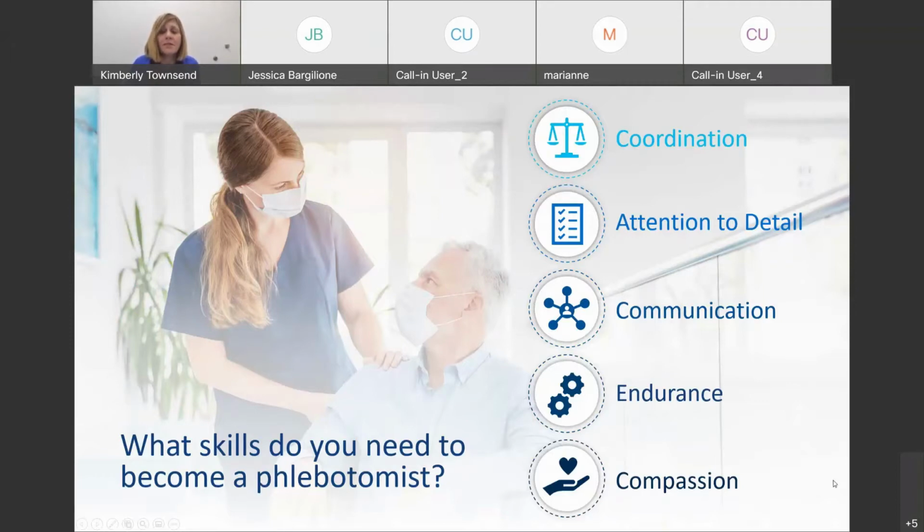A phlebotomist does a lot of coordination. You need to have skills to be coordinated, because you're going to be holding the needle and manipulating, tying a tourniquet, things like that. But coordination also encompasses being able to coordinate your day and what you're doing. You'll have to work with scheduling patients, and not only drawing their blood. You have to be very attentive. You have to pay attention and really listen to your patients, and also pay attention to the scripts that you're getting.